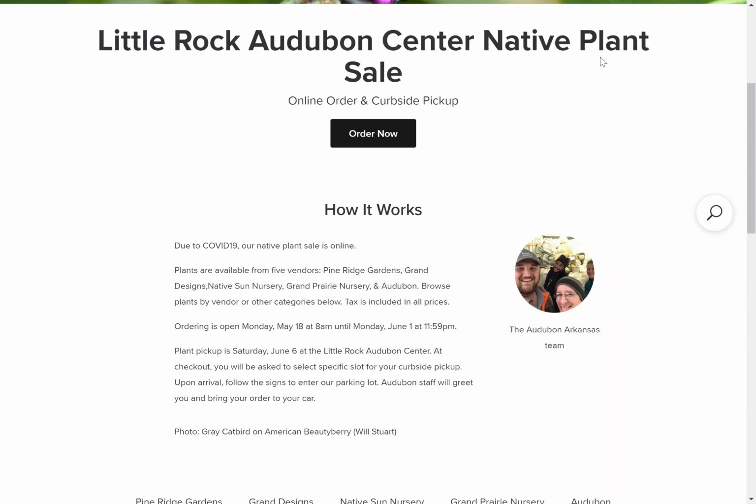So as usual, we have several different vendors that will be selling at the sale, just online now instead of in person. Pine Ridge Gardens, Grand Designs, Native Sun Nursery, and Grand Prairie Nursery are all vendors that are featured on the website. Audubon also has plants for sale that are propagated by staff and by volunteers.